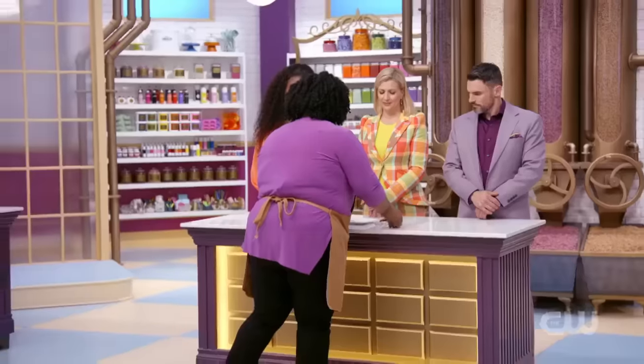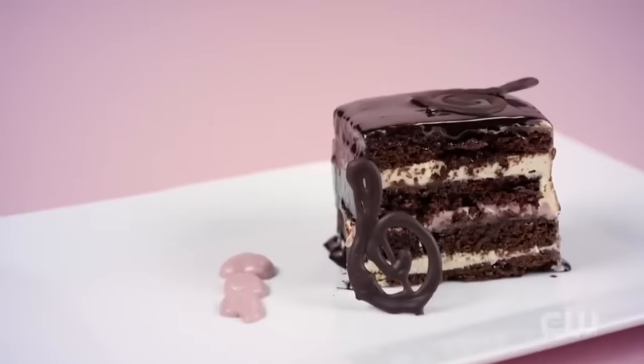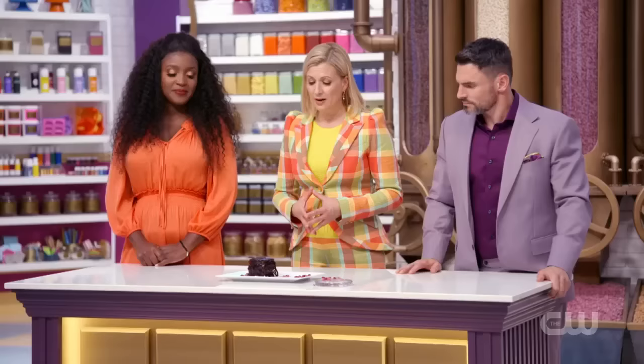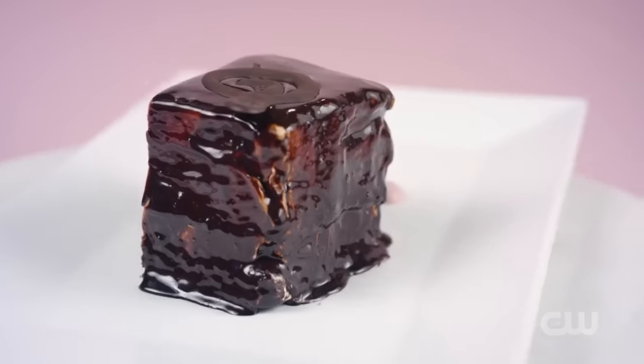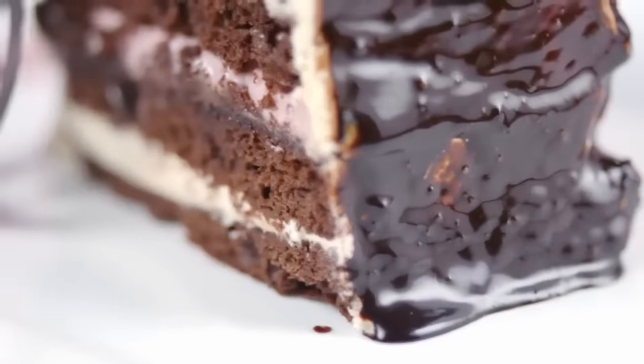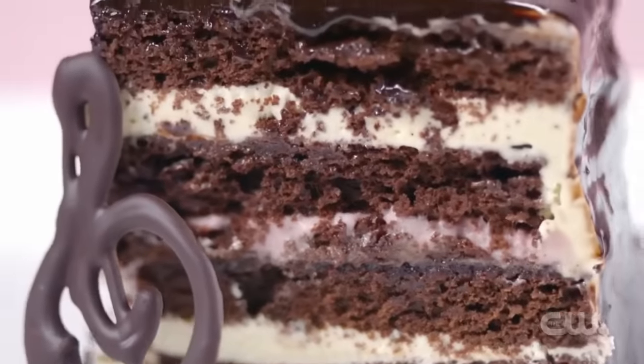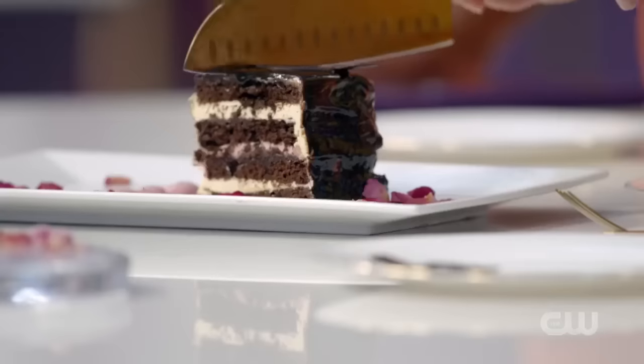Kristen, please bring us your dessert. I chose musical, and I made my version of opera cake. On first looks, I am just drawn by that glaze. Gloriously shiny. It's a classic musical style. This does have an appearance of a more traditional layer cake because the cake layers are thicker. Opera torte sponge is baked thin.